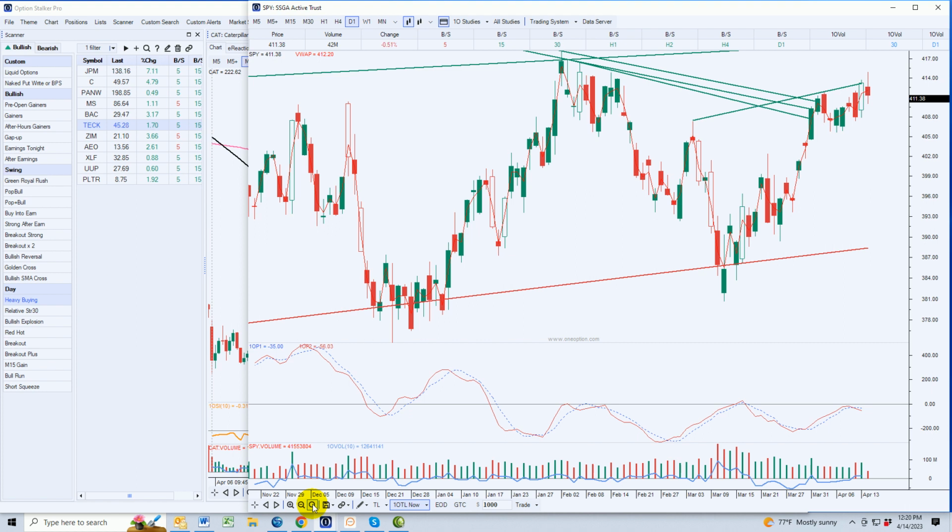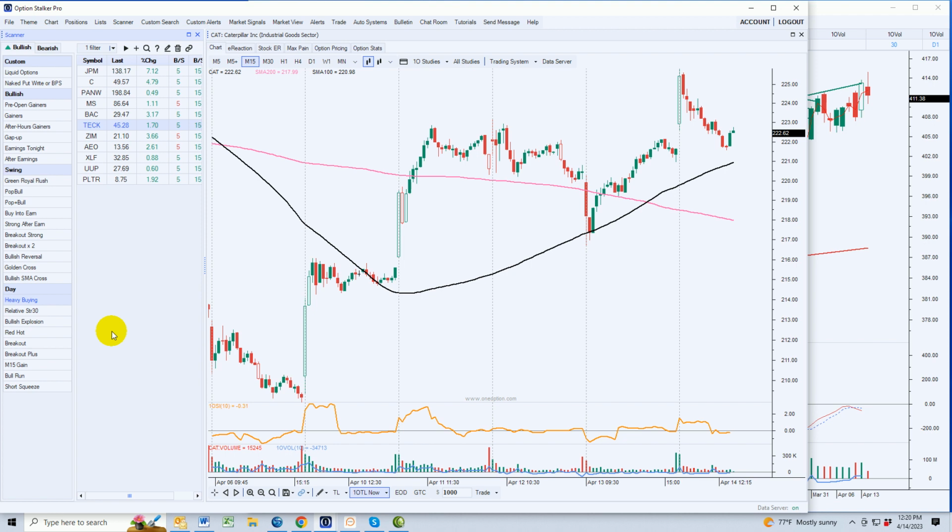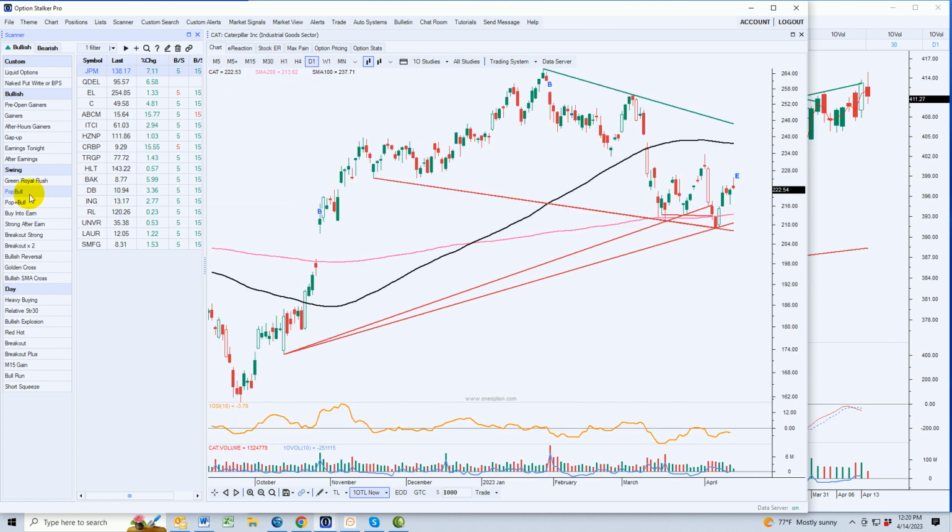I'm going to do this very quickly because I am going to do a video on Sunday night, and I'll take a look at a few more stocks that might be setting up well. So as far as what I might like today, I am going to go into Pop Bull, which is one of my favorite searches. It is a swing trading search.